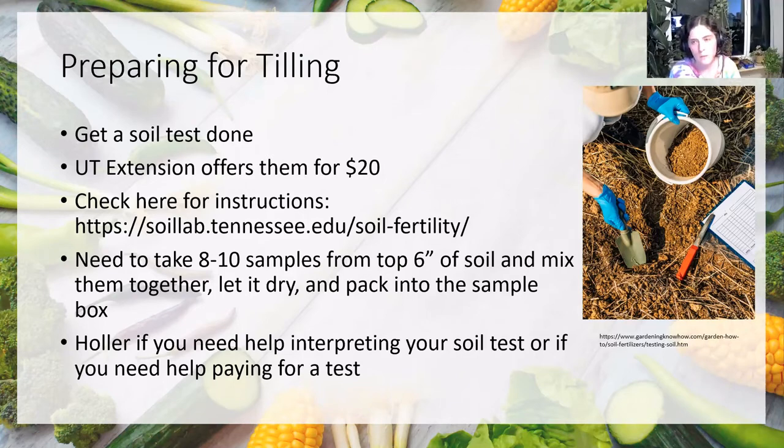And there's instructions for mailing it, or you can drop it back off at your extension office and they will mail it out for you. And like I said, it's about $20 to get that test done. And if you get your test results in and you have no idea what they mean, you can email them to me and I would be happy to interpret them for you. A lot of times they are sent to you in conventional recommendations and I can help interpret them into organic recommendations for you. And then again, if you need a soil test and you can't swing the $20, just holler. It's no problem. I just can't do it for everyone in the program because there's 50 of you.